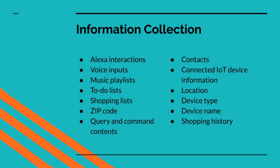Amazon distances itself from these third-party skills by stating that it has no responsibility or liability for third-party services. Amazon periodically uploads users' contacts, device type, name, location, status, and network connectivity. They note that this information may be stored on servers outside the country in which the user lives.